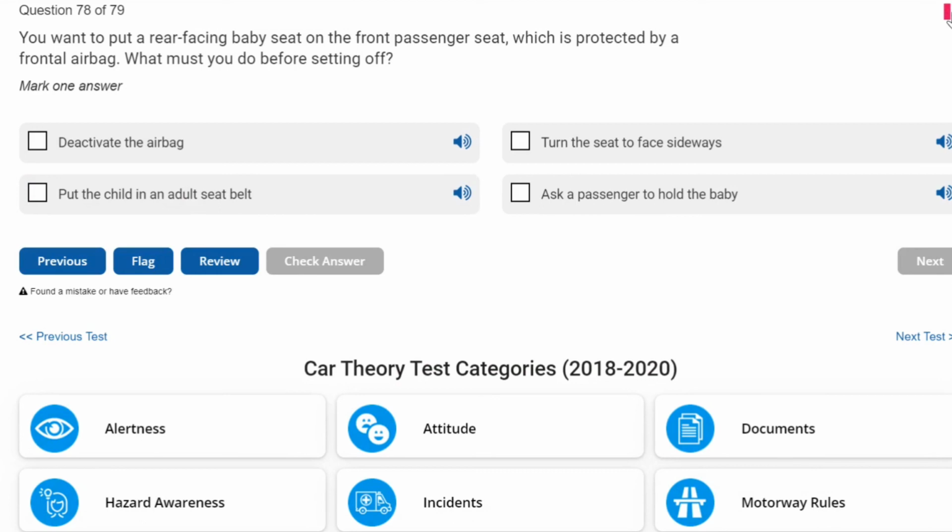You want to put a rear-facing baby seat on the front passenger seat, which is protected by a frontal airbag. What must you do before setting off? Deactivate the airbag. Turn the seat to face sideways. Put the child in an adult seatbelt. Ask a passenger to hold the baby.